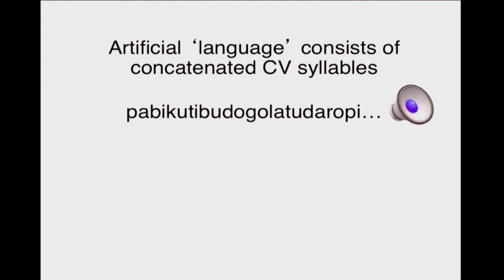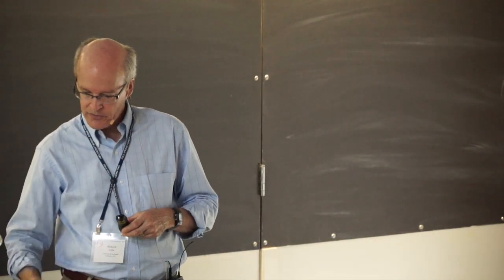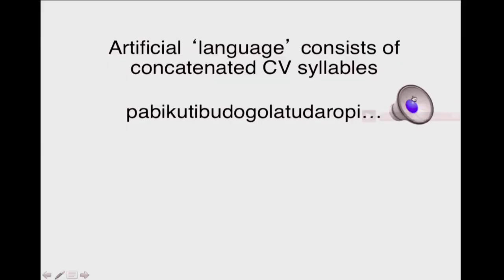And so this is probably not going to work. Oh, it is going to work. Awesome. So we created a stream of speech with a speech synthesizer because we wanted to get rid of all of the other sources of information that naturally occur in real language, things like prosodic variations, timing differences, pauses at the end of utterances, and so on, and just present them with statistical information. And so this is what they were exposed to for 2 minutes.